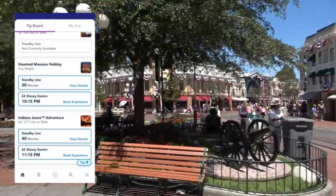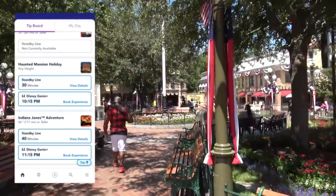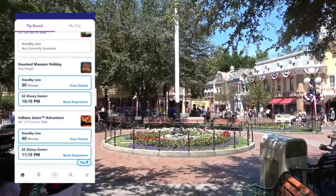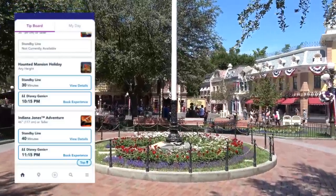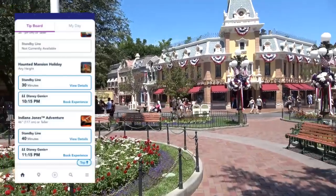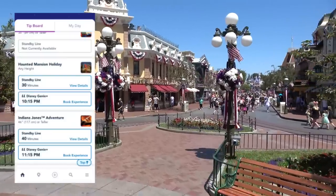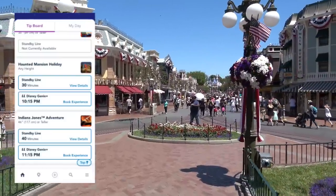For example, if the Lightning Lane return time is in 30 minutes, but the standby wait time is just 15 minutes, then there's really no reason to use Lightning Lane here, at least not at this point. Might as well just go ahead and do standby because you're not really saving much time. And you could save more time later if you ride it again later.